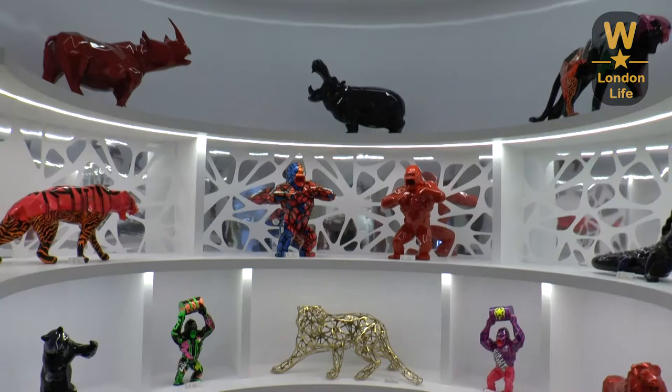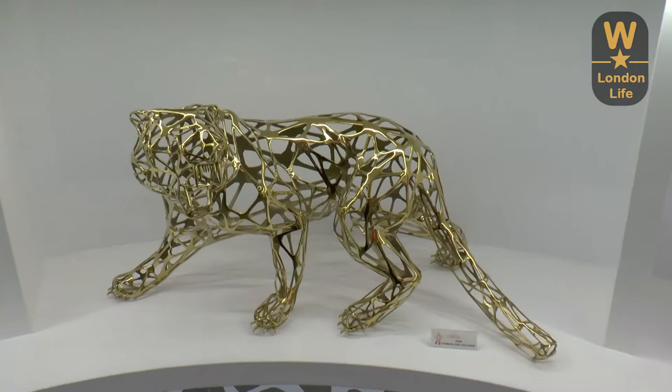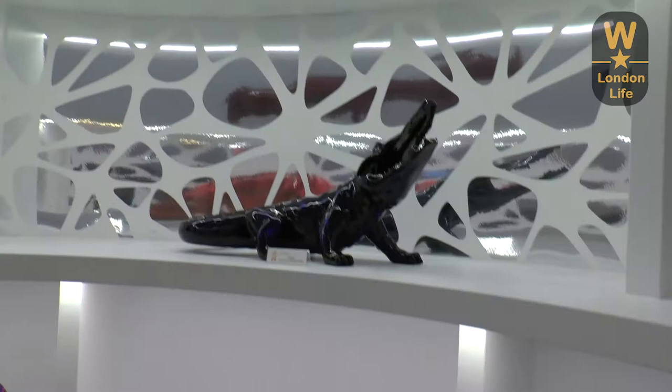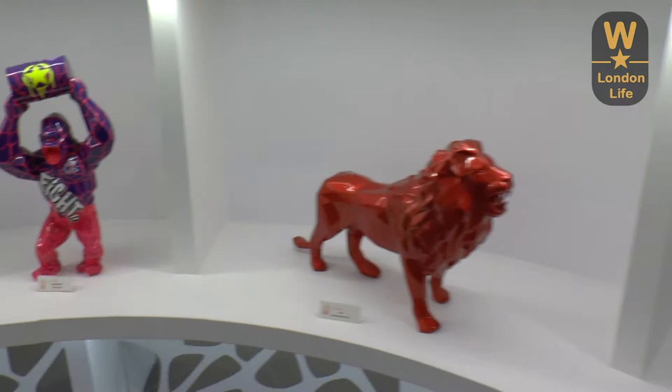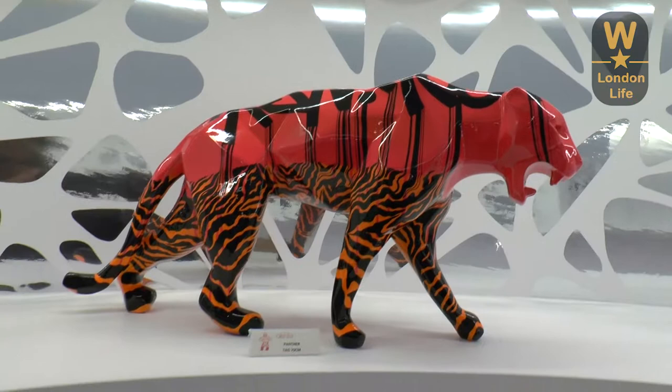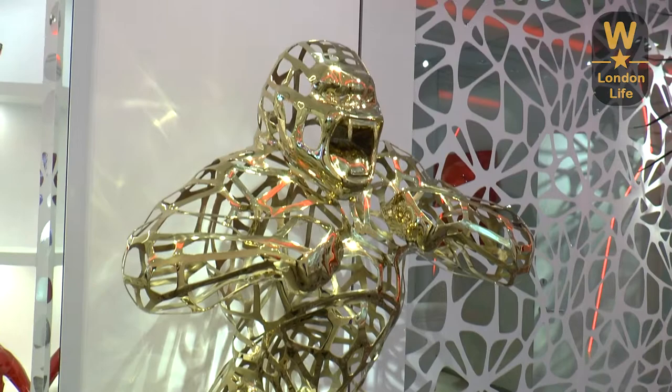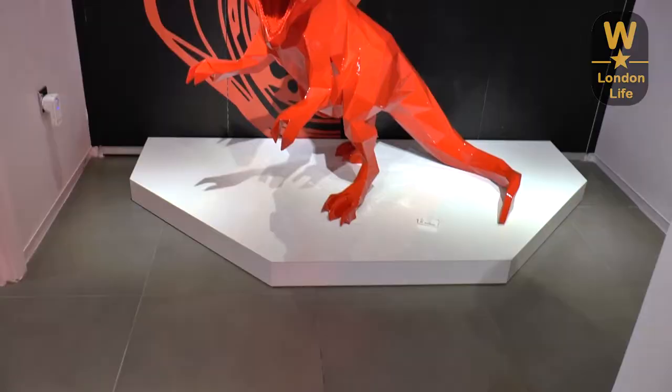So as you can see here, there's a beautiful leopard or puma in gold. I would call that filigree, or do they call it piecework, pierced metal even. And there's lots of mirrors, lots of lions, and I think the dinosaur is one of his logos, in fact. So, yeah, very beautiful. Lots of interesting colour combinations. Another gold metalwork sculpture. And yeah, this is his dinosaur, which is his signature piece, as well as the gorilla.